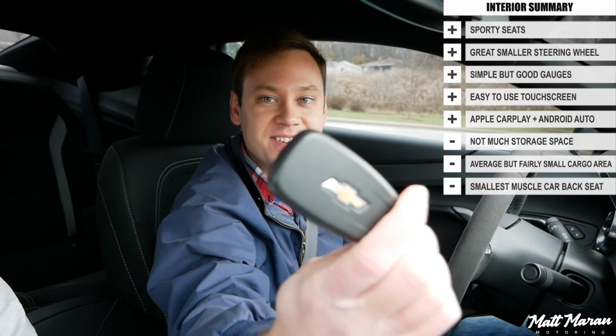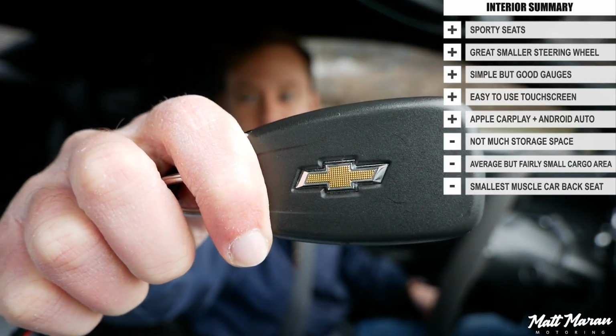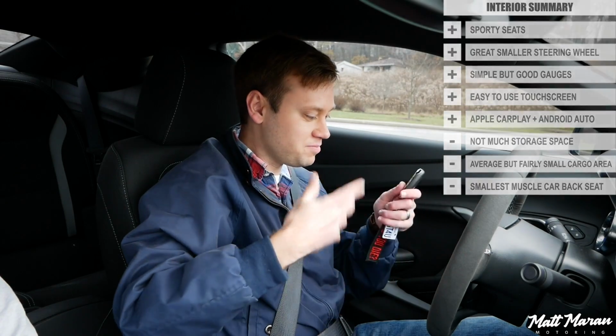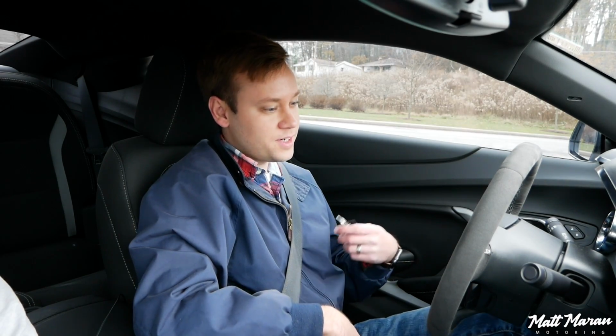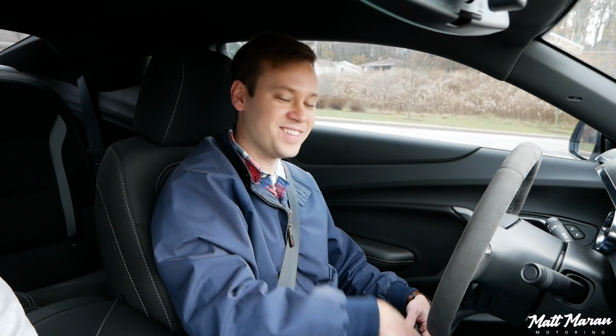The Camaros here have the newer Chevy key, which is a really nice key. It has a little raised emblem there, and then on the back you have just a few buttons, but it's a nice weight and not too big. And so I really appreciate that the key isn't massive like some other keys are these days. And so anyway, of course, it's keyless access, keyless entry, and push button start. So you just leave the key in your pocket, hit the engine start button, and it roars to life.